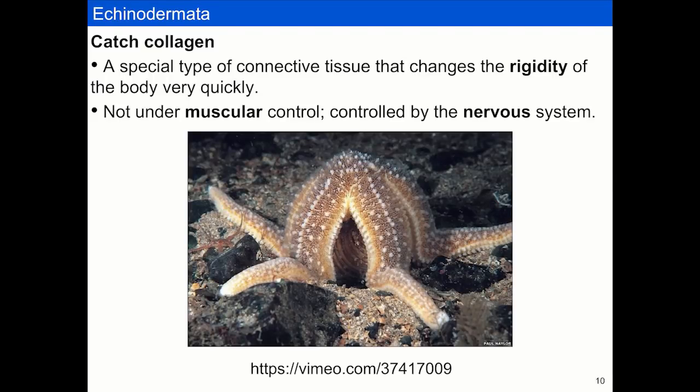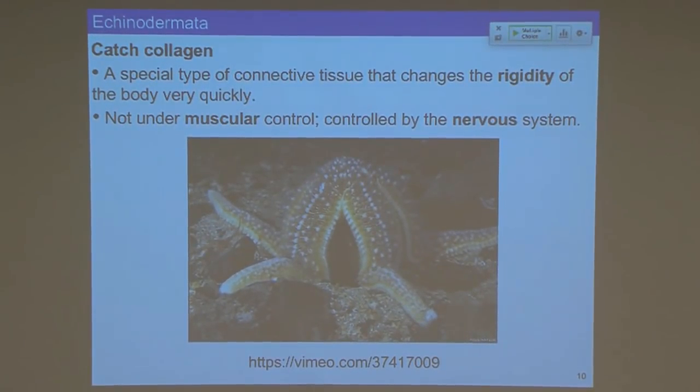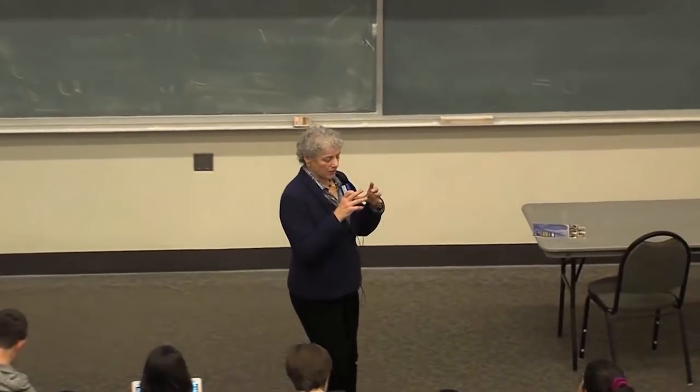Catch collagen, as I said here, is a special type of connective tissue. It changes the rigidity of the body quickly, and it's under control by the nervous system. Now, the really cool thing is, if you think about this, imagine you're a sea urchin, and your body is hard because all your little plates are stitched together. How are you going to grow? If you're globular, how do you have to grow? How do you think you grow?